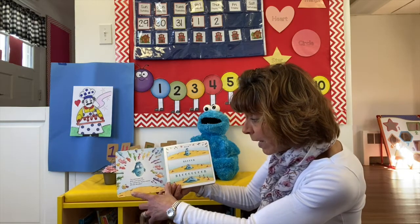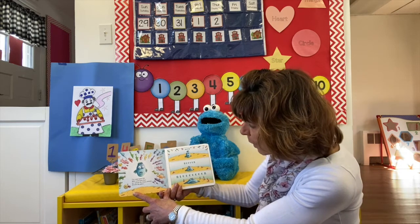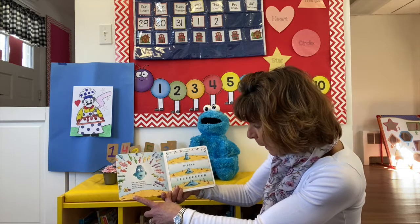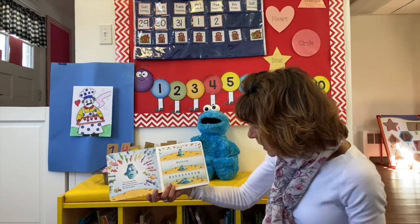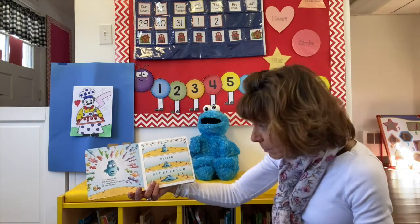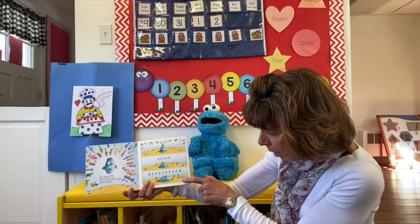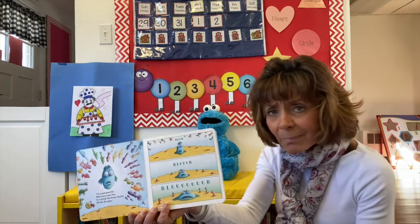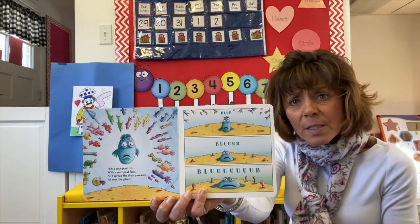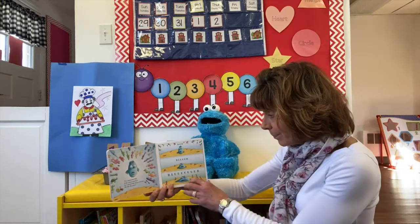I'm a pout pout fish with a pout pout face. So I spread the dreary wearies all over the place. Oh my goodness. Blub, blub, blub. Look at that pout pout fish. And all of his friends are saying, "Why are you pouting? All your friends are here."